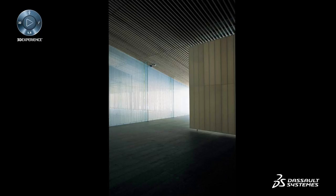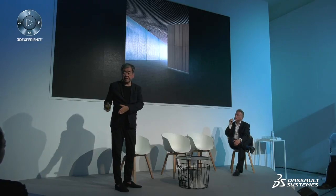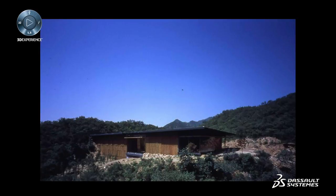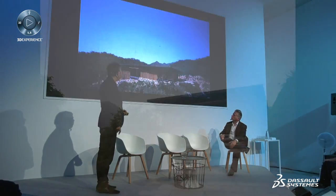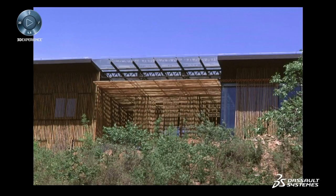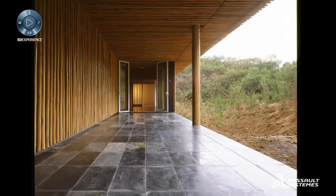For the stones, we have the same module, 12 centimeters; repeating 12 centimeters is the basis of our method. And for the bamboo, we applied the same method: the same size of bamboo, repeated as the assembly of one single unit. This is close to the Great Wall in China, and every element, wall, ceiling, and floor, is made by the same unit.